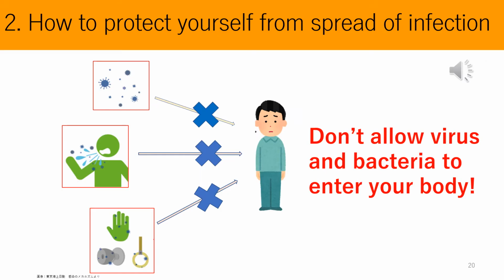The second thing you should do to protect yourself from infection is to prevent pathogens from entering your body. We discussed earlier how pathogens have 3 routes for entering the body. We know that many infections like colds and the flu that cause disease are introduced to your body through your hands. There are bacteria and viruses on places like doorknobs that are all around us. When you touch those places with your hand and then touch your eyes, nose, or mouth, or eat something, the bacteria and viruses get into your body.